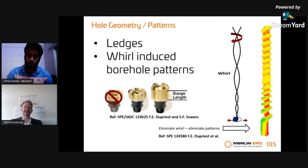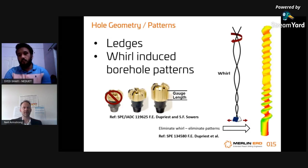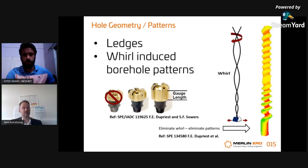So for hole geometry and patterns, this is an interesting one. The most common tripping problems that are related to hole geometry will be related to ledges. Often caused by some source of instability. So you've got an enlarged section, and then you've got a gauge stringer, and then you're trying to pull through that gauge section, where you've got a stabilizer that's dropping to the low side of the hole, and you're trying to pull it through, and that's causing tight hole.